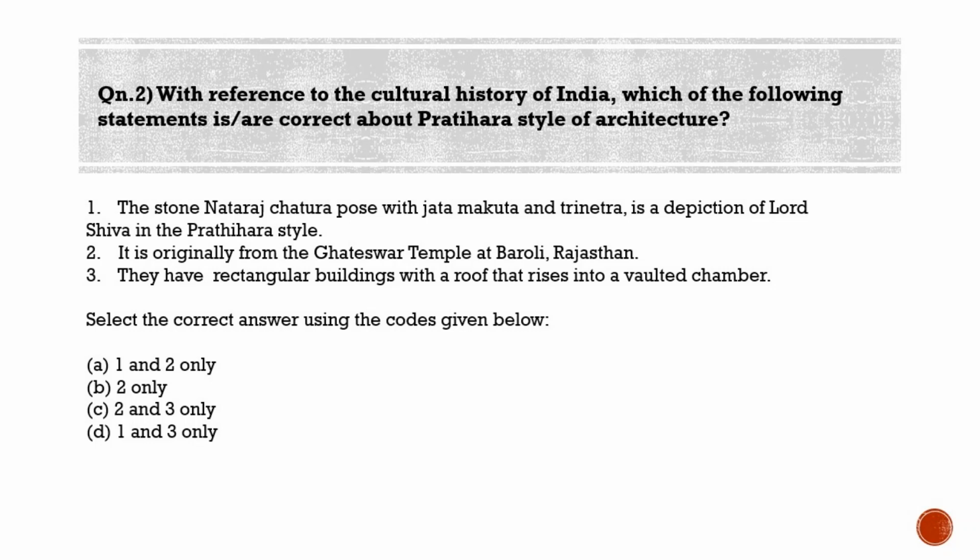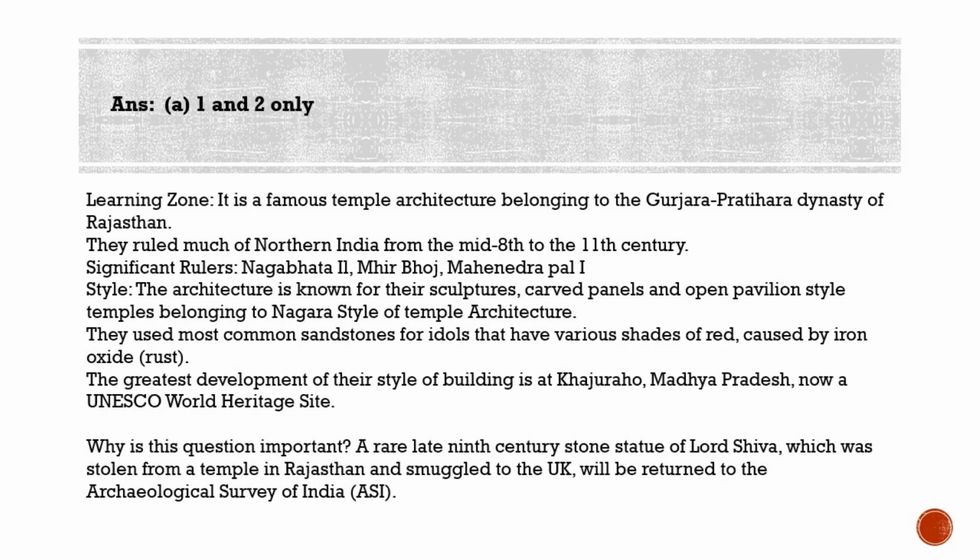Option A, 1 and 2 only. Option B, 2 only. Option C, 2 and 3 only. And option D, 1 and 3 only. Guys, the correct answer here is that the third statement is wrong. Therefore, our answer is option A, 1 and 2 only. The rectangular buildings with the roof that rises into a vaulted chamber is not a feature of the Pratihara style of architecture. The Pratihara style is a famous temple architecture belonging to the Gurjara Pratihara dynasty of Rajasthan. They ruled much of northern India from the mid 8th to the 11th century.